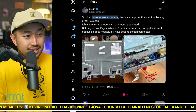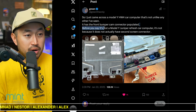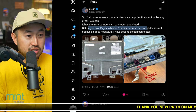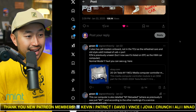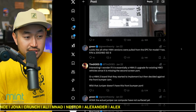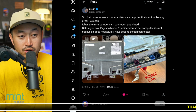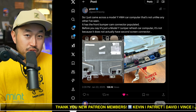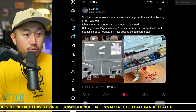So I've just come across a hardware 4 computer that's unlike any I've ever seen. It has a front bumper camera connection populated. Before you say it's a Model Y Juniper refresh computer, it's not, because it does not have a second screen connector. So very interesting to see. I don't know what to think of this, but I just want to let you guys know, because maybe Tesla's cooking up something in which older Tesla Model Ys, you could swap this computer out and put it in a new one, and you'll be able to get that camera for maybe Autopilot or Full Self-Driving or whichever it may be.